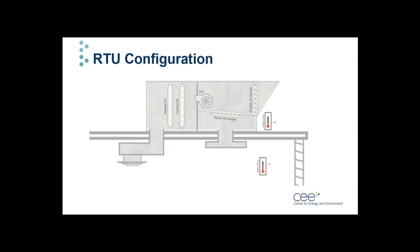An RTU differs from a residential system in a few ways. First of all, it is condensed into a single package, shown here in this diagram. But the main difference is really how it routes air through the system. A key component of a packaged RTU is the damper system that opens and closes to route return air and outside air throughout the unit.